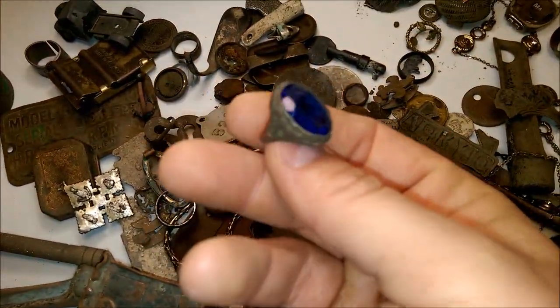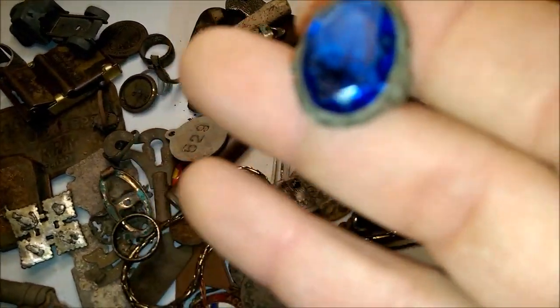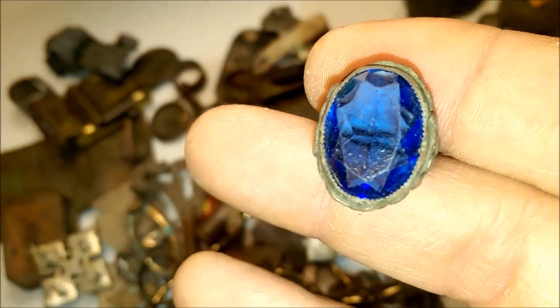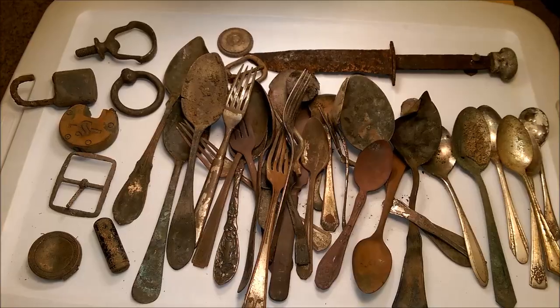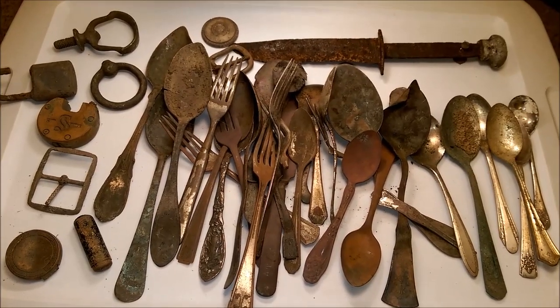Here's that really cool ring. I still think that this is really, really old, and that gemstone could be real. Or maybe not. All right, now here's the last of my kind of roundup of stuff I'm looking at.